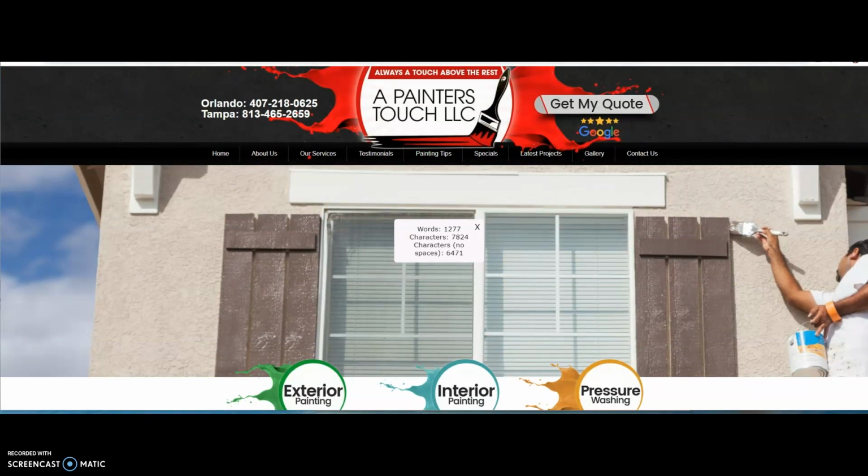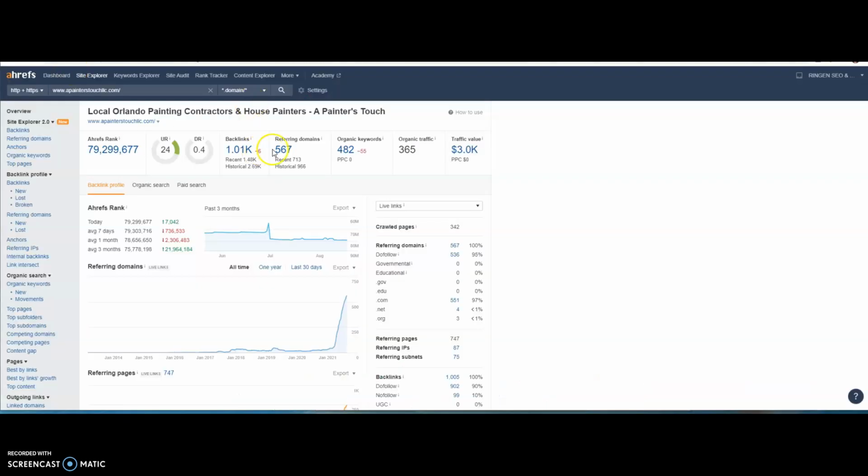So I use this program called Ahrefs, and it basically analyzes whatever URL that you put in here. So when we go to A Painter's Touch, which is that guy that was at the top of that search page, he has 482 keywords on his site. So that's really helping him out a lot. He has over 1,000 backlinks. So a backlink is any website, directory, article, blog, anything like that that's referring your site and directing people back to your site.